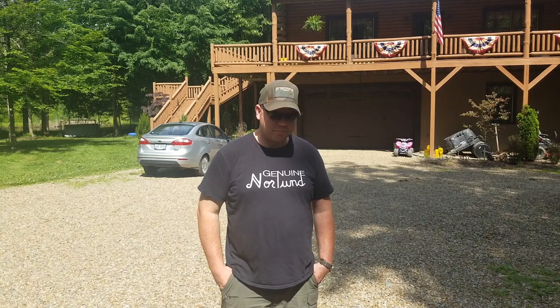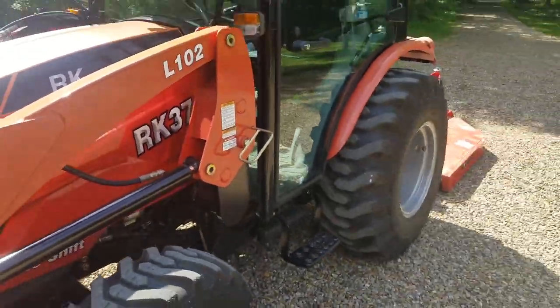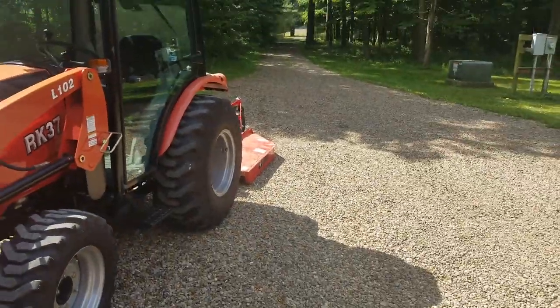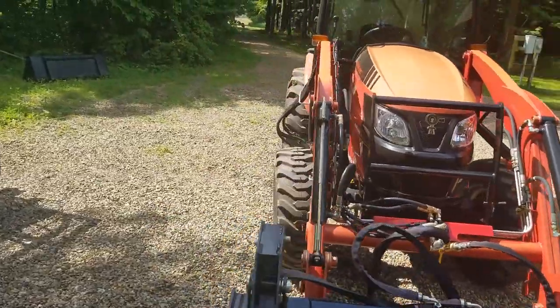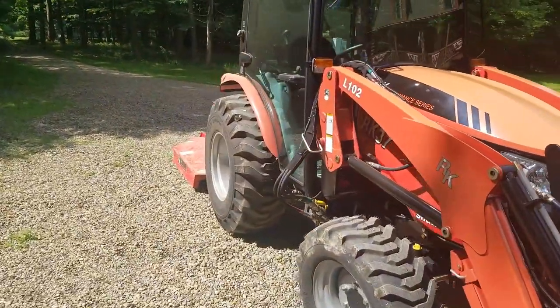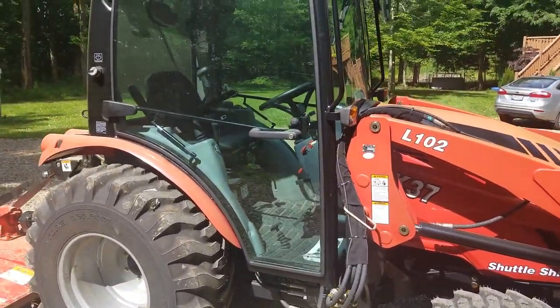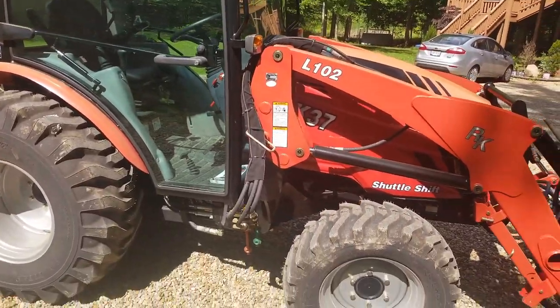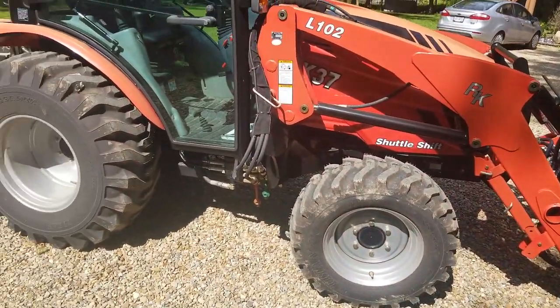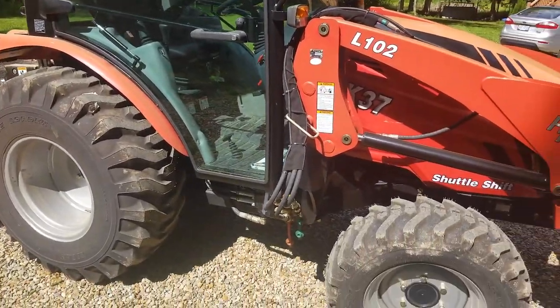That's pretty amazing. We'll do a walk around. I'll talk about a couple things. Of course, the sun's right in the way. Let's go around this way. So this is the RK37 with a cab. And I went with the shuttle shift versus the hydro. I drove both the hydro and the shuttle shift, and I felt like the shuttle shift was the right fit for my application.